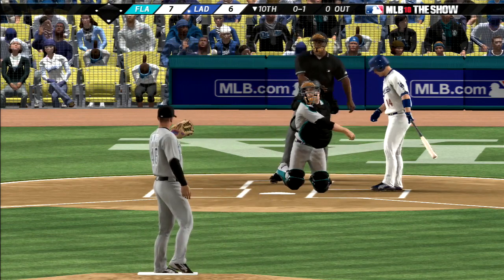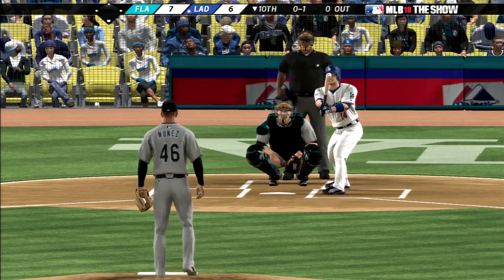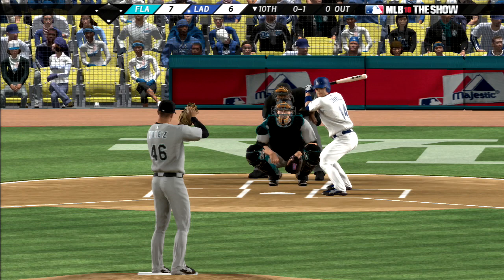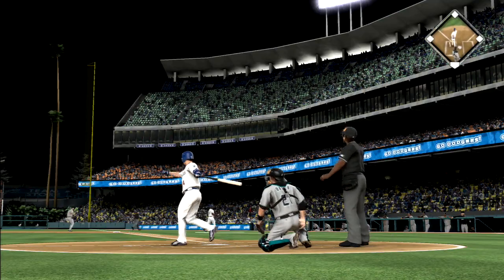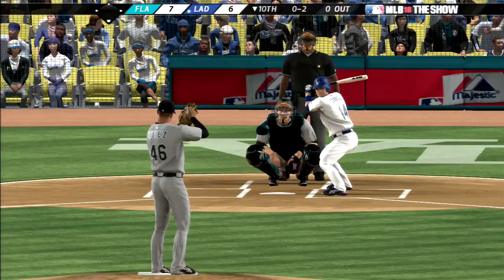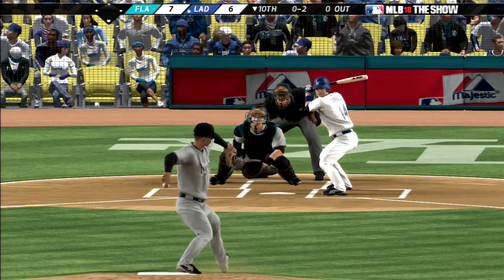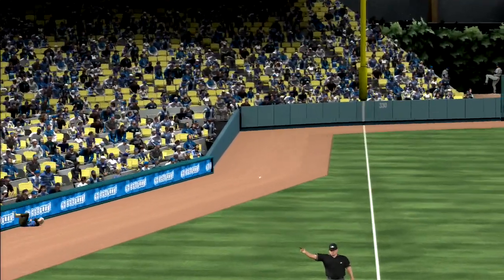Right down Broadway that time. Strike 1. And these guys could really use a leadoff base runner here. Now a swing as he hits this one into the air, but this will be foul off to the right, out of play. And now pitch on the way. Now ball hit toward third, but this is going to wind up a foul ball.